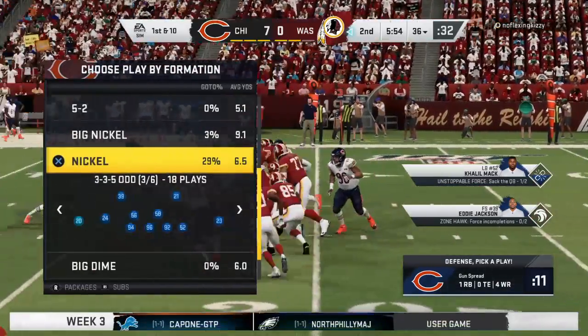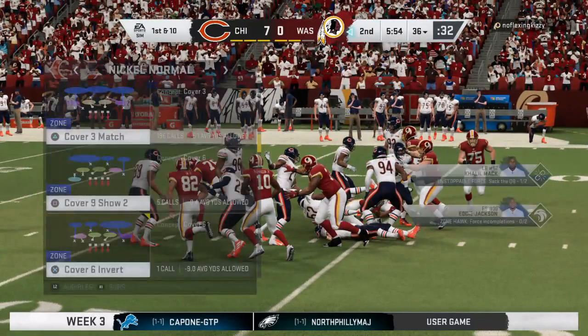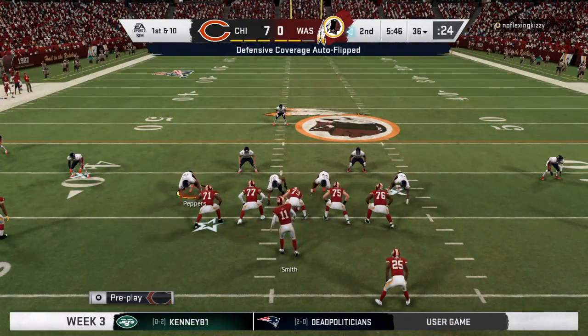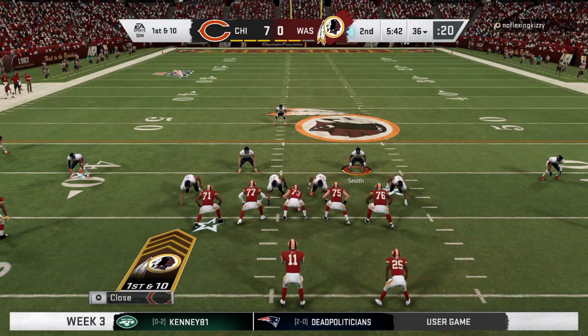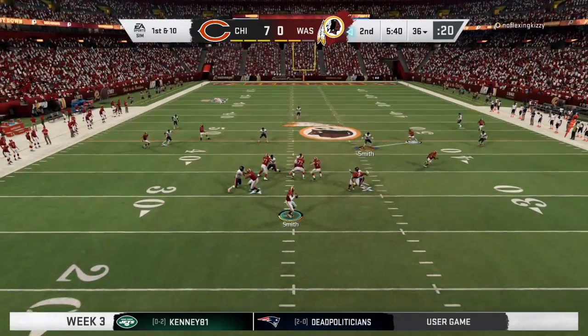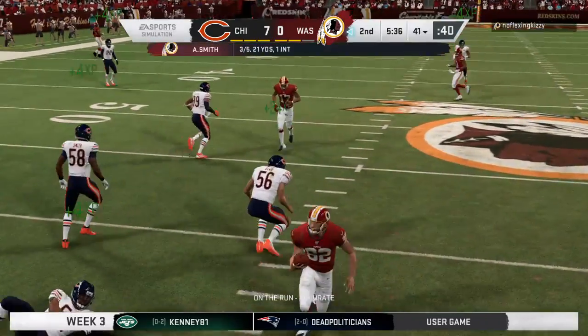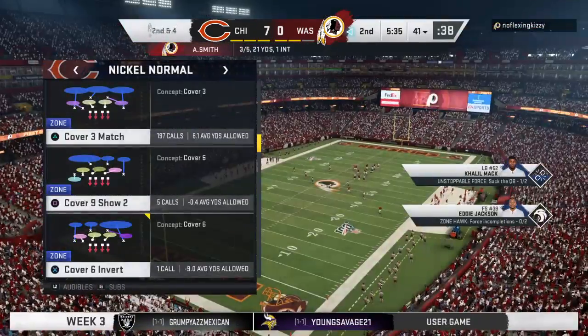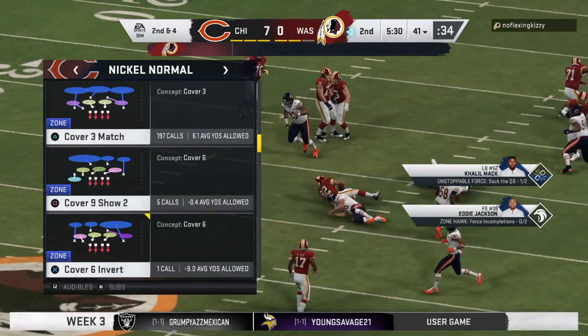First and 10 at the 36-yard line. So from the 36 now, first and 10. Watch the boot. Watch the boot. A shotgun snap for Smith. Over the middle to Smith. A gain of 6 there on first. Fired that one in there, able to make connection on a nice in route.